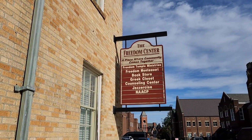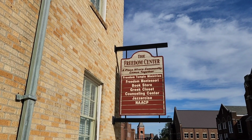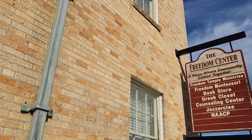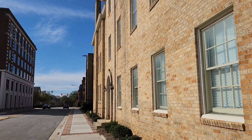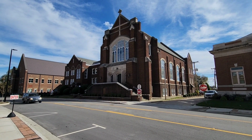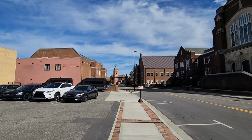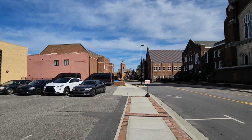Okay, so this whole building here is known as the Freedom Center. A place where our community comes together. And that's what they have inside right there. But yeah, it's this whole block, all the way down there. We were in the front. I just love these old churches. Look at the stained glass on the side there. Wow, they're beautiful. And then again, right down the road, there's another one right over there with the bell tower and everything. Yeah, they're all over the place.